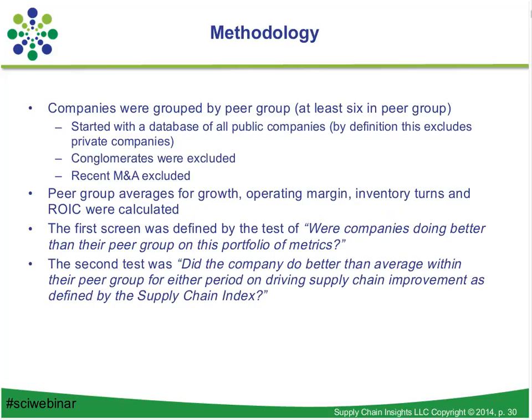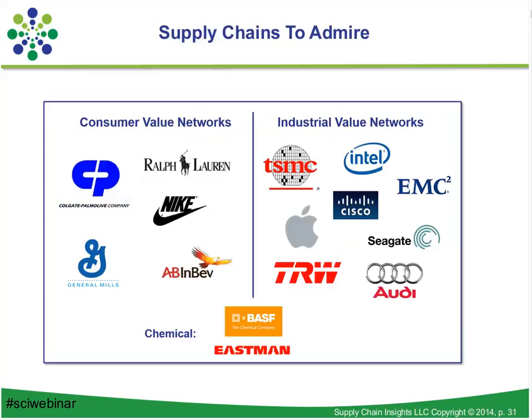And again, the methodology, just to go back and recap: we group companies by peer group. We strongly believe you can't put all companies in a spreadsheet and shake them up. We had to have at least 6 companies in a peer group. We started with a database of all publicly held companies. We worked on supply chain ratios to be able to compare little companies versus big companies. We excluded conglomerates. We excluded recent mergers and acquisitions. And then we calculated peer group averages for growth, operating margin, inventory turns, and return on invested capital. Did the first screen about were companies doing better than their peer group. And then the second test was, are they driving improvement? That left us with 15 companies to admire.